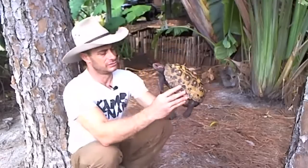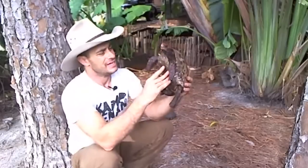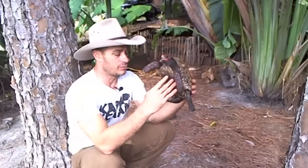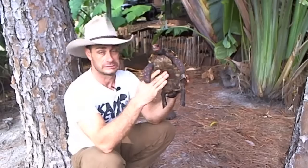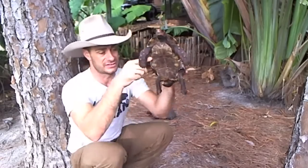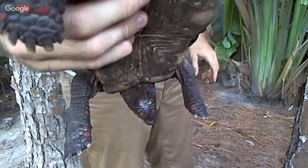I want to point this away. I think he was getting ready to squirt at me. But yeah, there you have it. We're going to see a little bit of the male phallus here of the cherry-head tortoise. He's going to stick it out. There it is. Might as well see what it looks like. He's going to start sticking that thing out, I think.